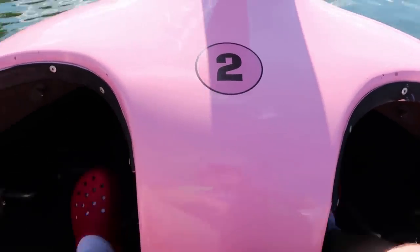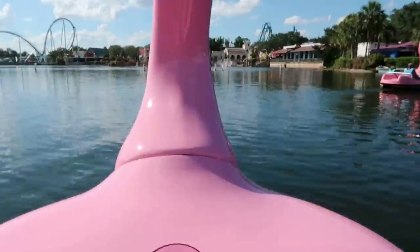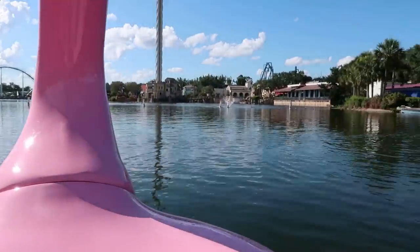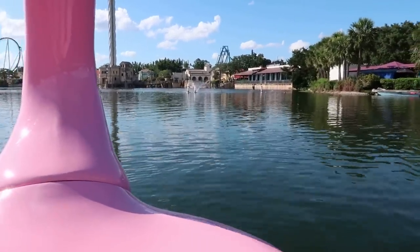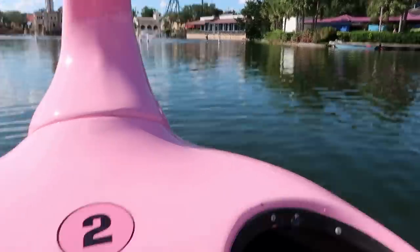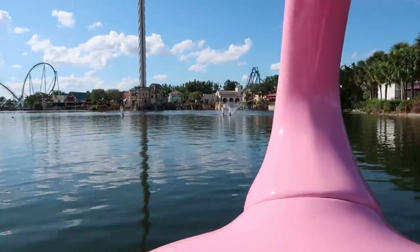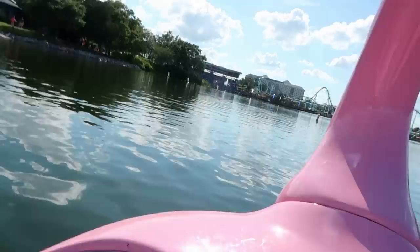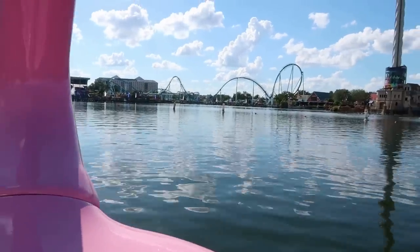Keep paddling. So the rules are, don't go too close to the edges. Don't go by the rocks, the bushes. Just paddle nice and easy out here in the lake. In the lake that Jaws inhabited in Jaws 3D. So that's pretty cool. See, when I turn it like that, it goes in this direction. So it's kind of counterintuitive.